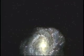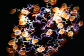Whether the research seeks to unravel the origins of the universe, targets the internal structure of matter, or examines the genetics of disease, each subject will only reveal its true form to the quickest of minds with the sharpest of tools.